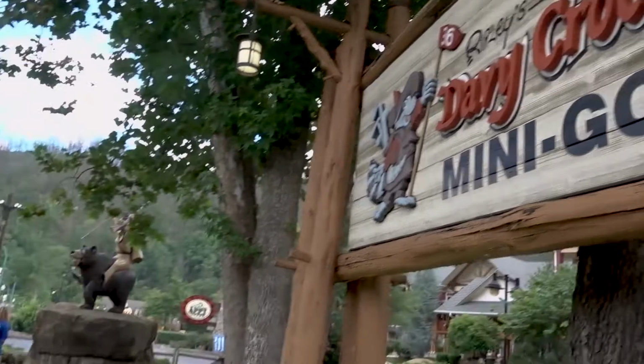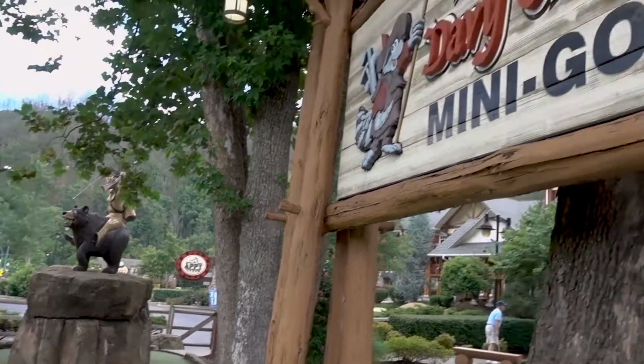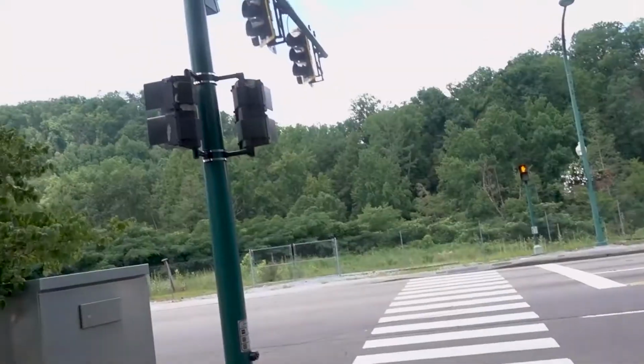If you're ever in town, there's the entrance to town right there, the Abbey Lodge, and Davy Crockett's mini golf is right here, right at stoplight number one. I highly recommend stopping here. This is a fun putt-putt course.